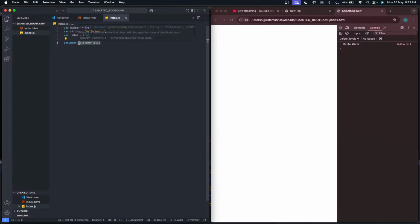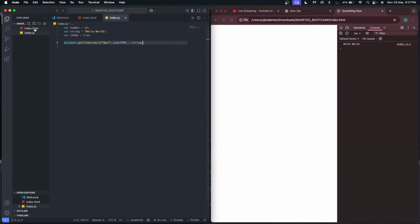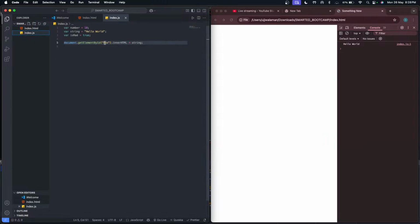Get is small, first letter is small, then every consecutive word starts with a capital letter. Get element by ID, and which ID? So we want the box ID, and then we want to change the inner HTML to a string. We hit save, just verifying the ID here. So it is a small box, small letters, small case.